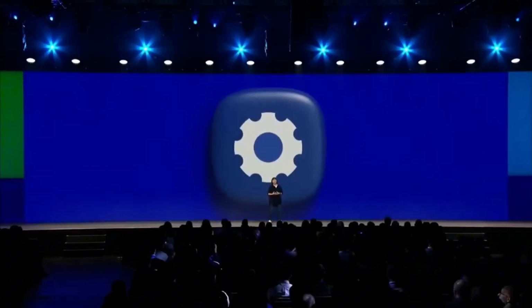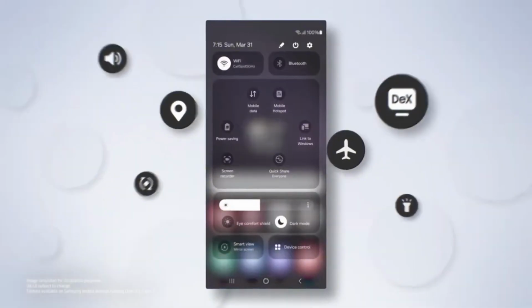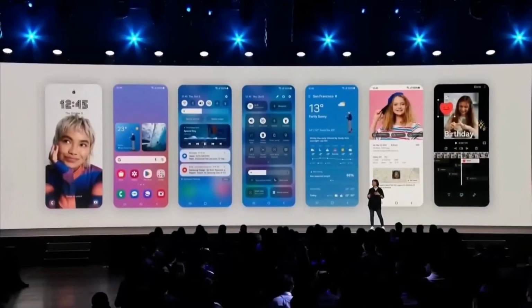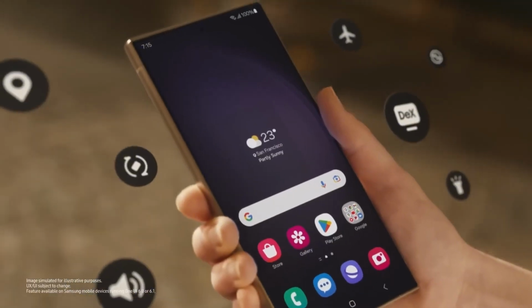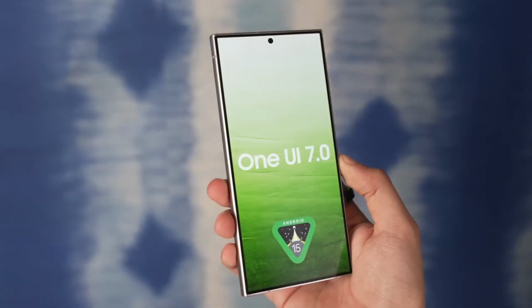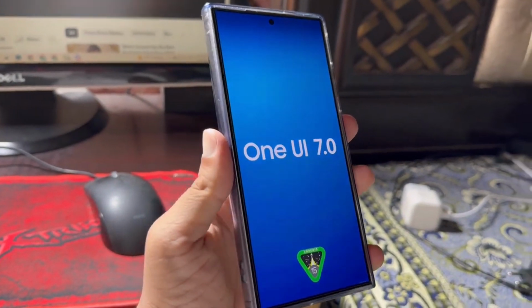Looking ahead to future updates. These small improvements showcase how much Samsung values user feedback and focuses on refining the details. It's exciting to think about what future updates might bring, especially with new foldable phones potentially launching later this year. Samsung is clearly on a roll, and I can't wait to see what's next.